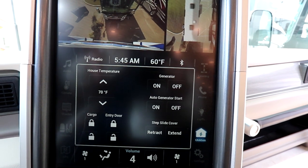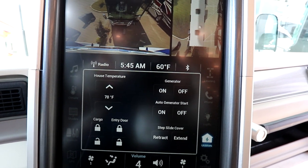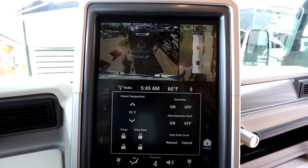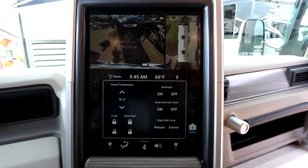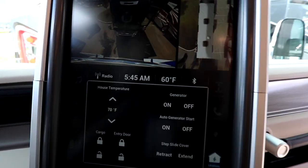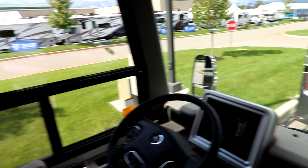We can lock our cargo doors, we can lock our entry door here, set our house temperature, and just very straightforward and functional on a large screen. Push button start, of course.